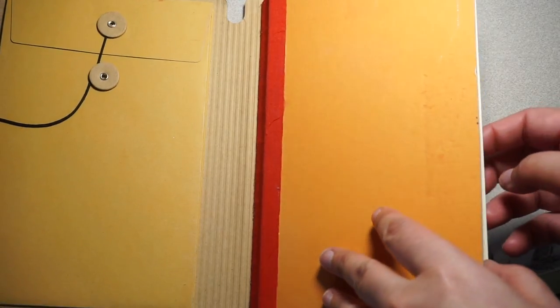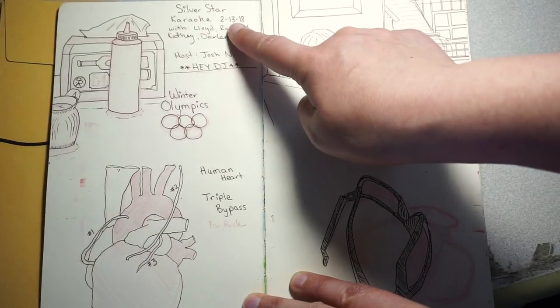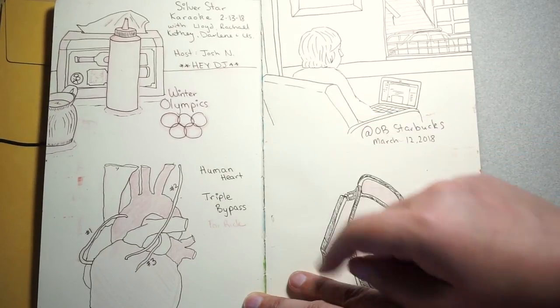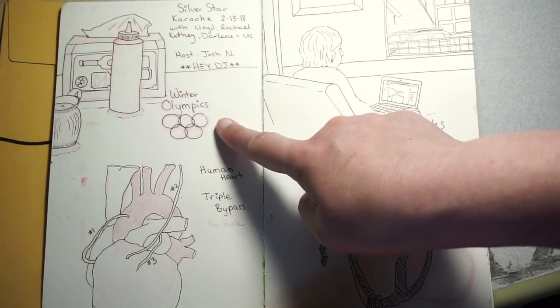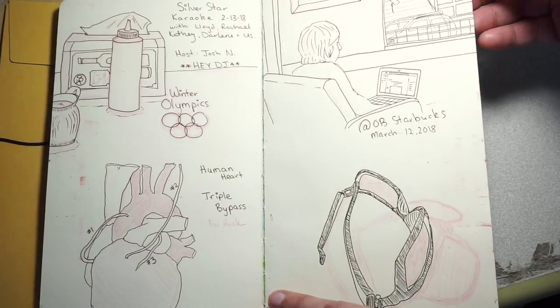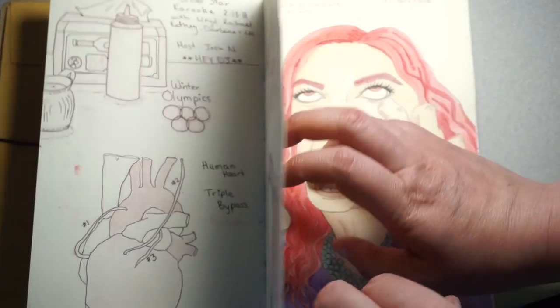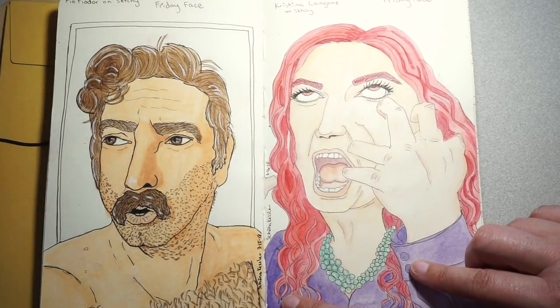So this is another Dilution sketchbook that I started on February 13, 2018. I often carry my sketchbook with me in my purse and I sketch during karaoke, during Starbucks trips. Well, since then I've stopped having Starbucks, so I just go there to sketch now. Maybe have some water with my water flavor in it.